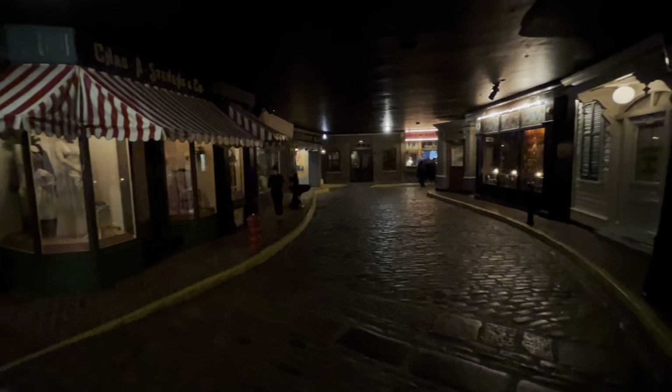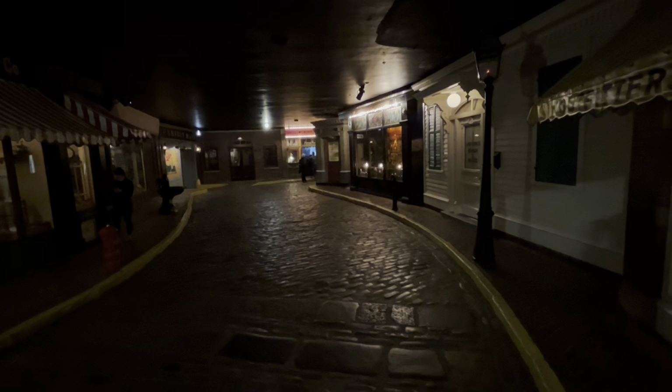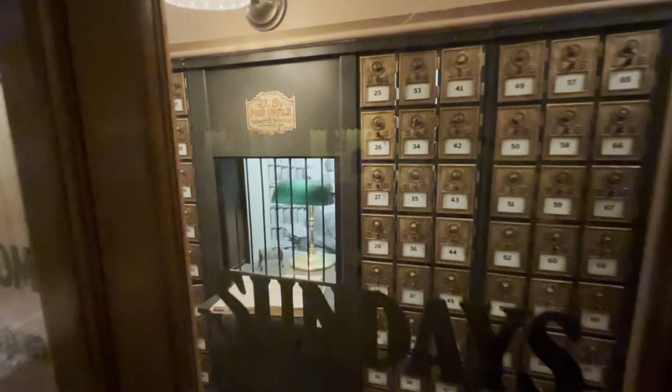I don't know why, but this kind of gives me some vibes of the old Great Movie Ride. It used to be in Disney's Hollywood Studios before Mickey and Minnie's Runaway Railway took over that building. Old school mailbox next to this makeshift post office here.